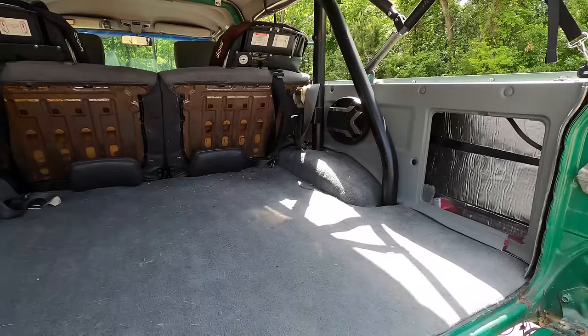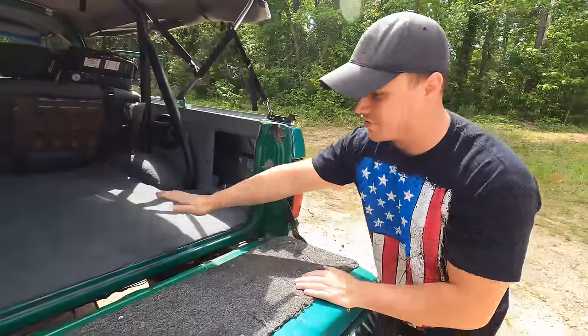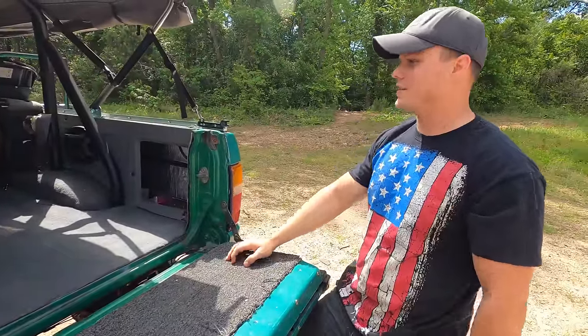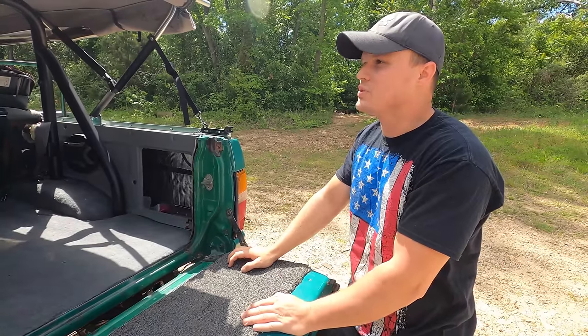You've got a lot of room back here. I do. I have a full-on truck bed. When you fold down those seats, they fold absolutely flat, and it's 6 feet to the back, so it's basically like having a 6 foot bed on this thing. It's really nice. The only gripe I have about it is that this roll bar narrows it so much that you can't fit a lot of things that you'd like to fit back here, but it's worth it for the safety.